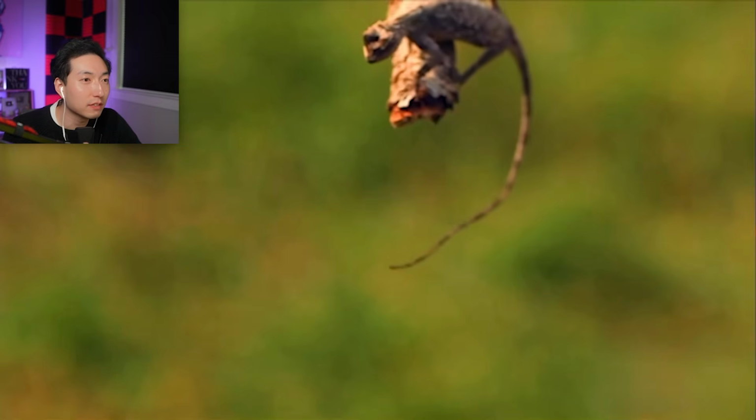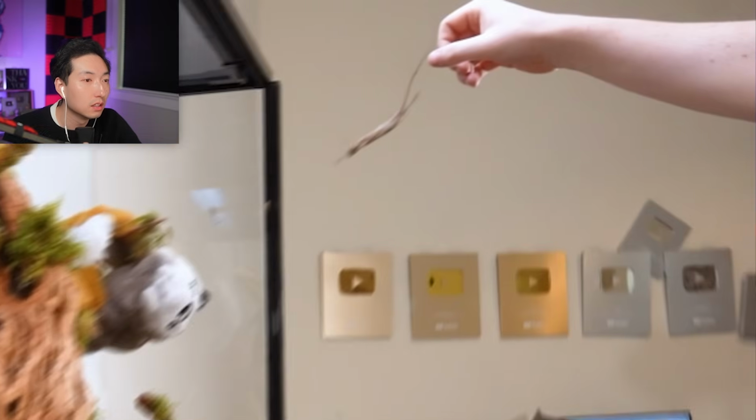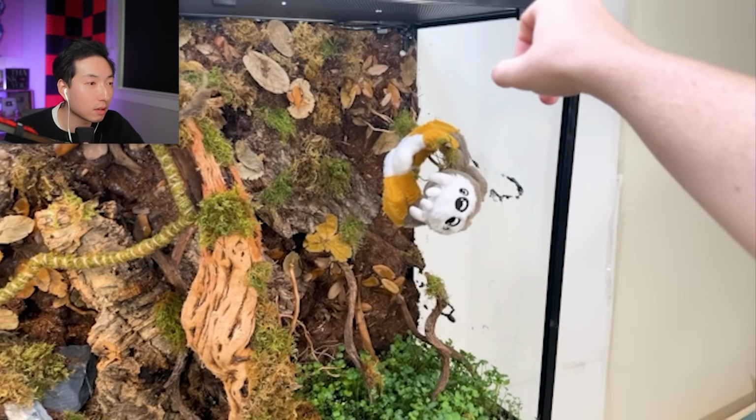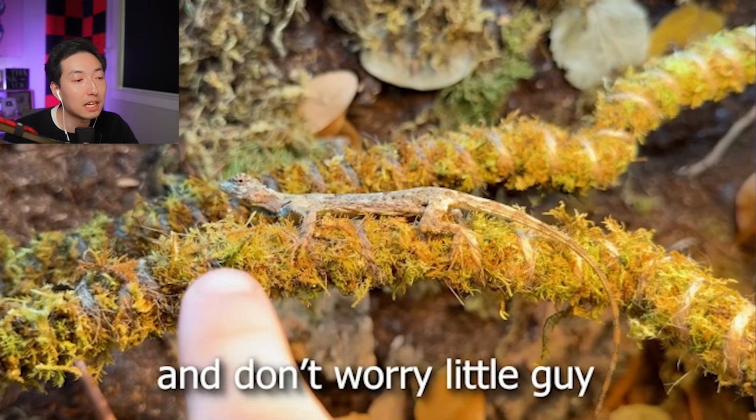They're literally programmed to know it, so they're not touching the ground to bring out their wings. You couldn't even see that it was so fast. We could see how he caught the wind, and he flew perfectly, exactly where he was trying to land, on the branch. That was insane, and don't worry, little guy, I'm not gonna make you do that again.